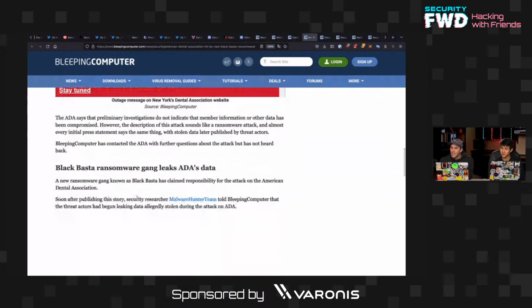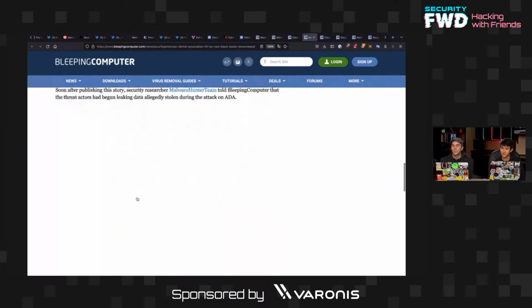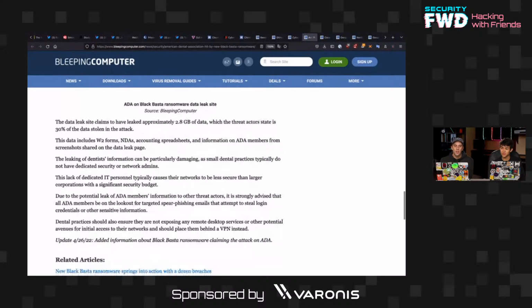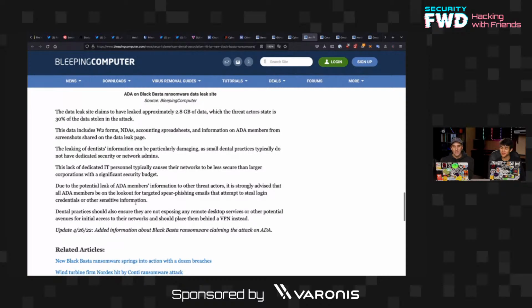But now it's looking like they are potentially also having NDAs and other sorts of information leaked by this ransomware group. So the threat actor, let's see, 2.8 gigabytes is what the threat actors have said that they've stolen. And that's apparently 30% of the data stolen in the attack. Oh, right. Okay. So I was like, 2.8 gigabytes isn't that much. But if they stole roughly 10 gigabytes, that's a little bit more.